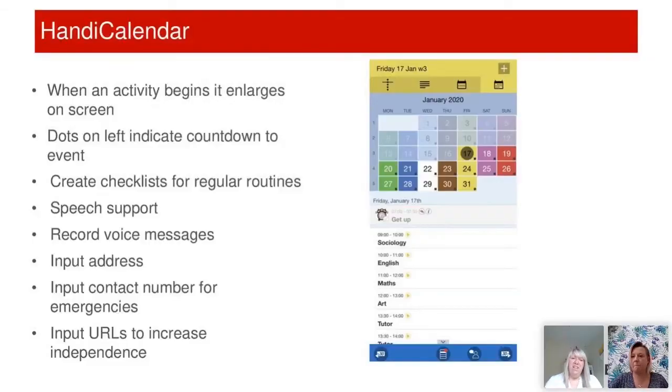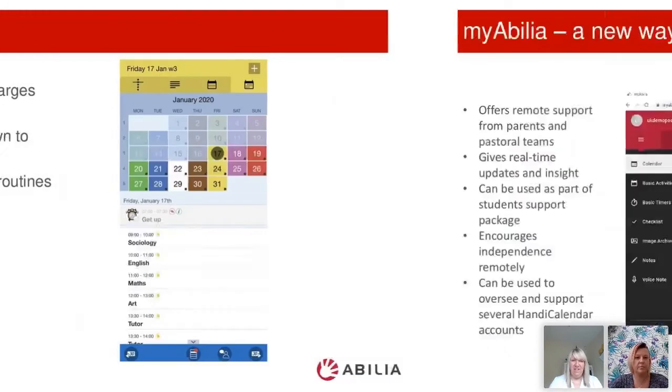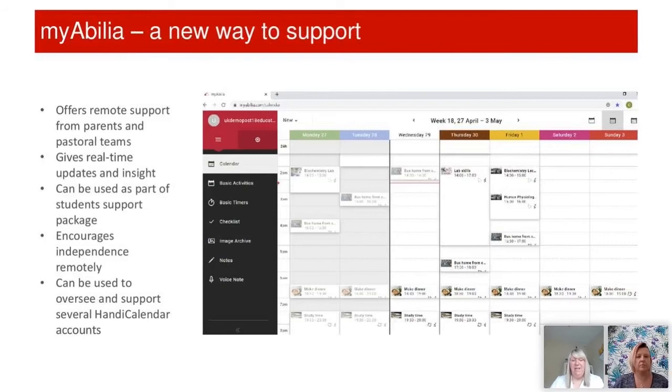So yeah, the task management basically tells you where you need to be, what you need to be doing, and how to do those things and how to access those tasks that you want to be managing. And it's all focused on increasing independence and increasing time management for students, which I really like. And I think, yes, Sarah's going to speak to us now about myAbilia and how that can be an add-on to HandiCalendar to support students.